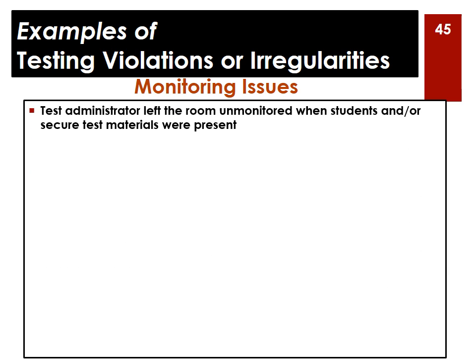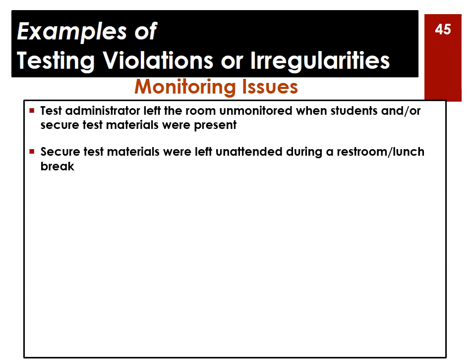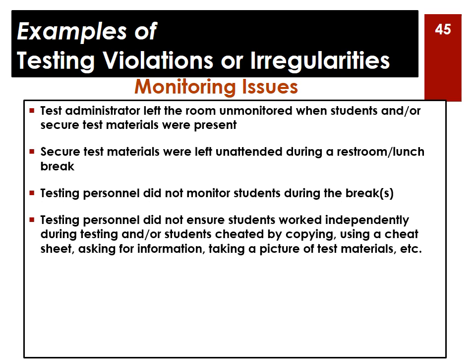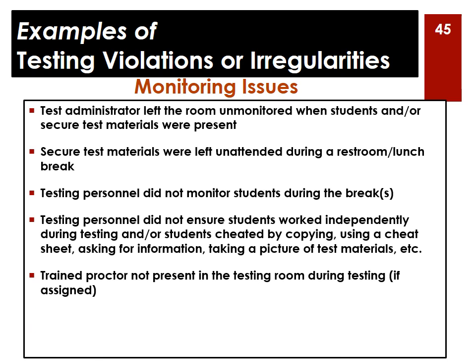Monitoring issues pertain primarily to test administrator and proctor actions that create an irregularity, such as the examples given in this slide. Some key points to remember. Students and/or proctors cannot be left alone with test materials. If a proctor is required for an assessment, the proctor must be present in the room before the test administrator starts the test. Students are prohibited from taking test materials out of the testing area.